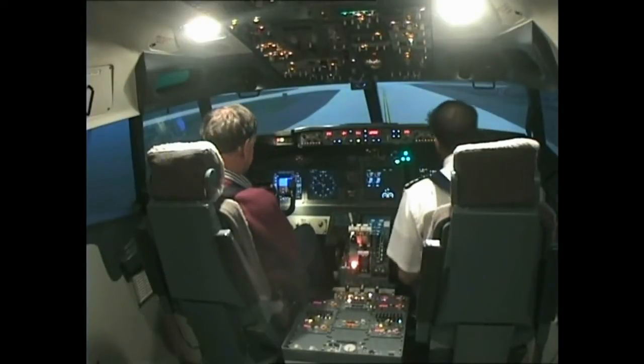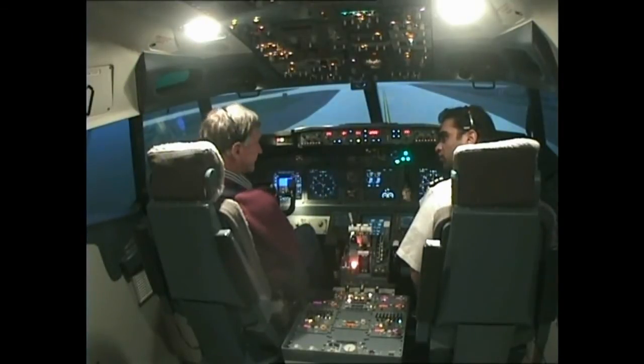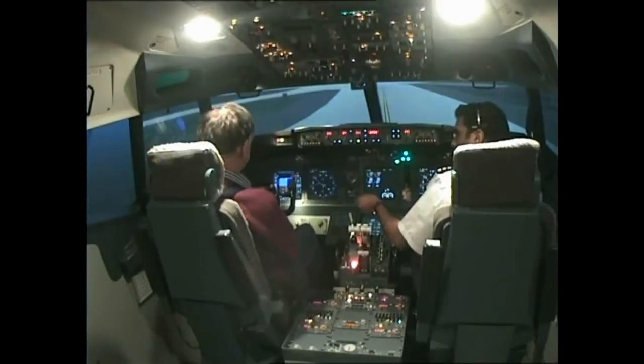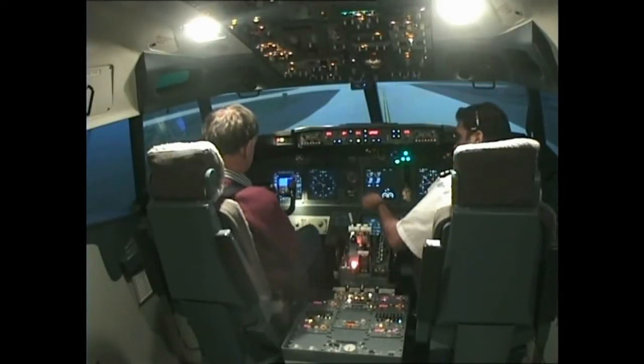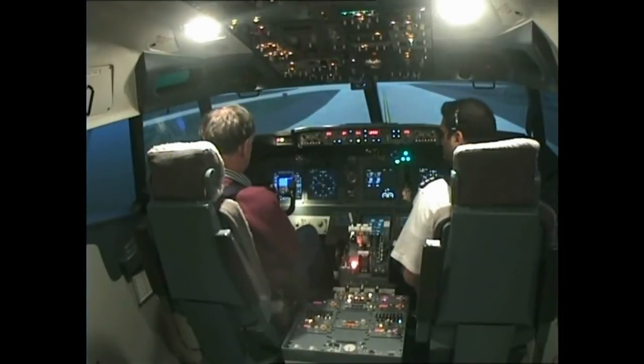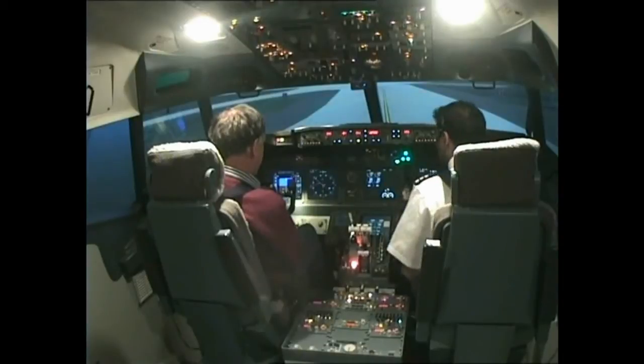Now, the first two screens there are duplicated on my side as well, and the main screen that we watch is the primary flight display. It has all the important information for our flight. Probably the most important being the artificial horizon, which is the square in the middle. Airspeed and altitude: airspeed indicator, altimeter. Nice and easy. And bearing. On the right, on the next screen here, is a navigation display.